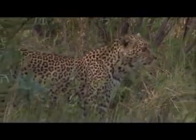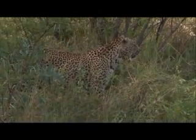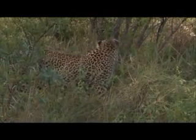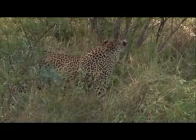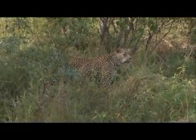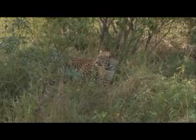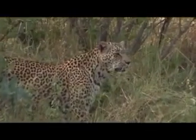She's also going to try and find a spot where she can tree the kill and then still get her cubs to that kill. Time is just an enemy today. Hopefully we'll see her bring the cubs to the kill and see their interaction, because they're going to be feeding on the kill, and see whether they fight over it or whether they feed together.